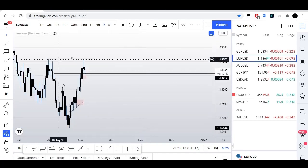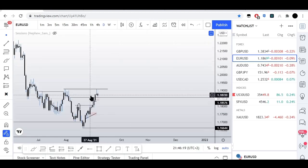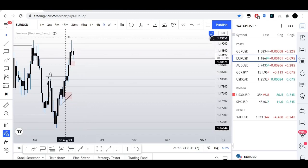I would like to see these highs get ran, like I said, because you have this double top right here. These highs get ran, and then it could do whatever it wants, you know what I mean, but I would like to see that get ran.